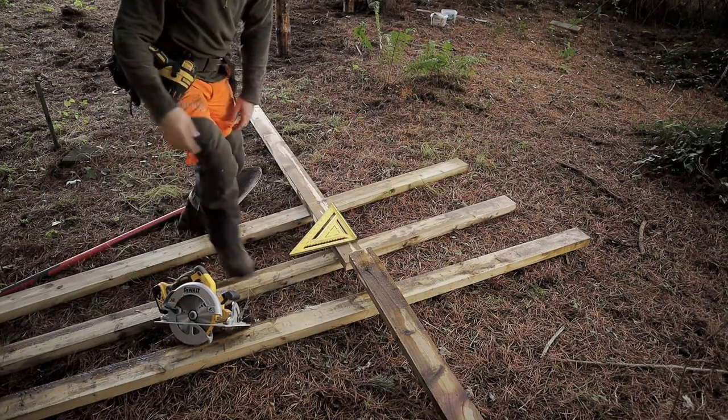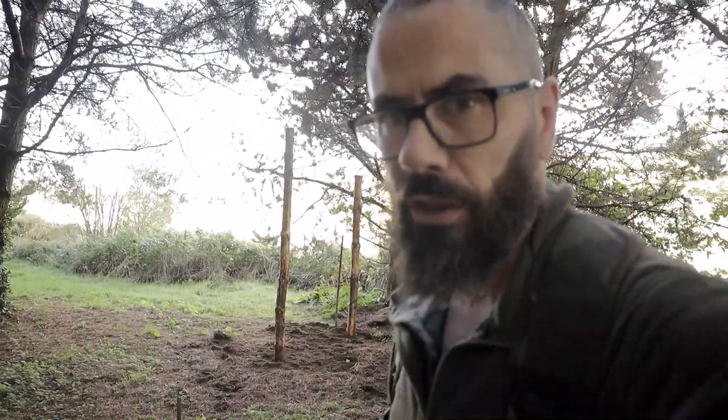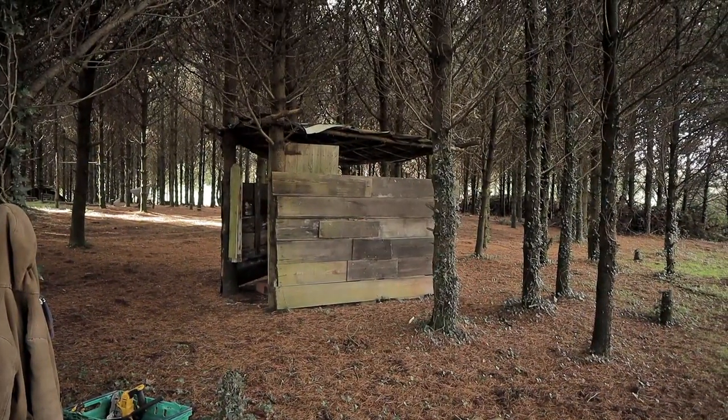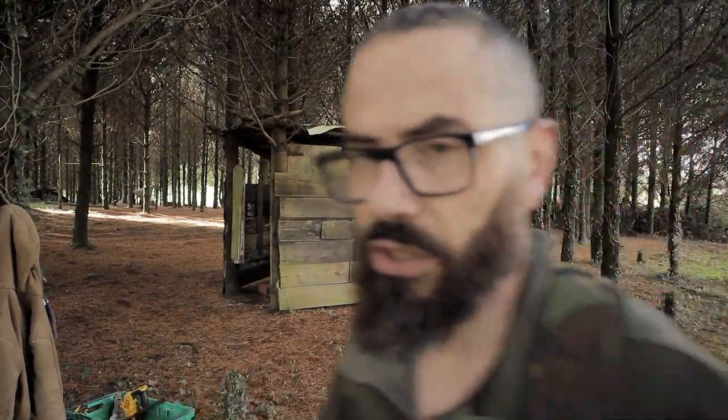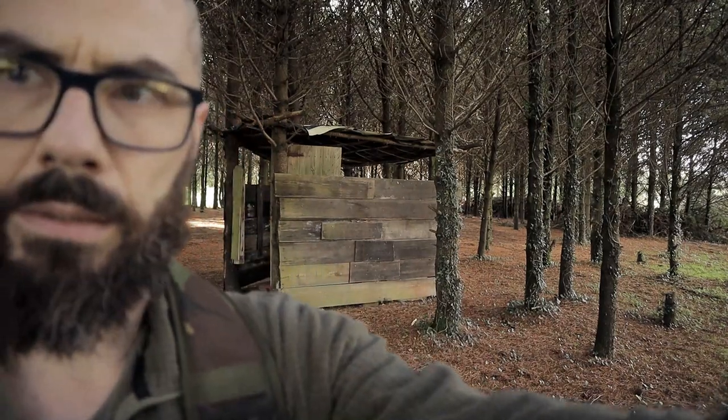Now, I'm reusing the pitch pine cladding from the original outhouse. So, happy days.